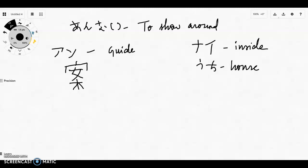Okay, so how do we write this? It was initially a pictograph of a sheltered place, a dwelling with a person inside. So nai is within. So both these kanji combined together, we have annai.